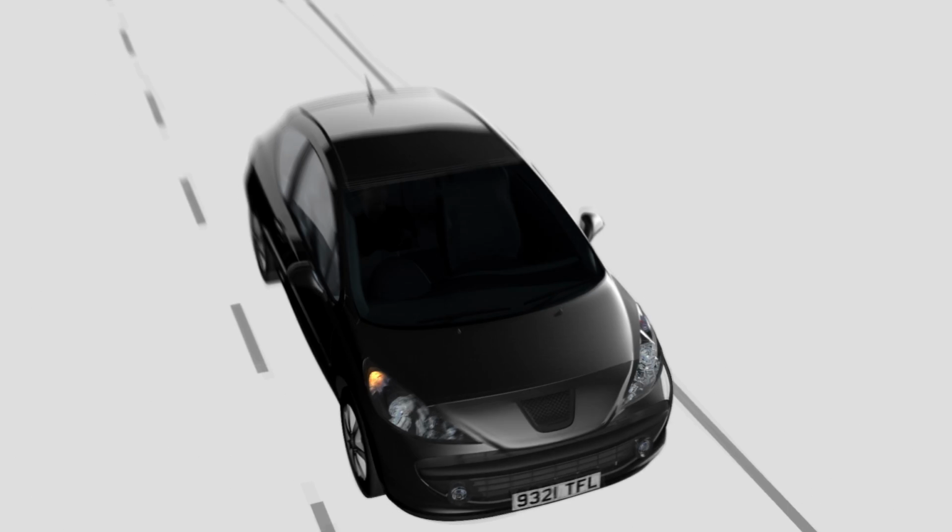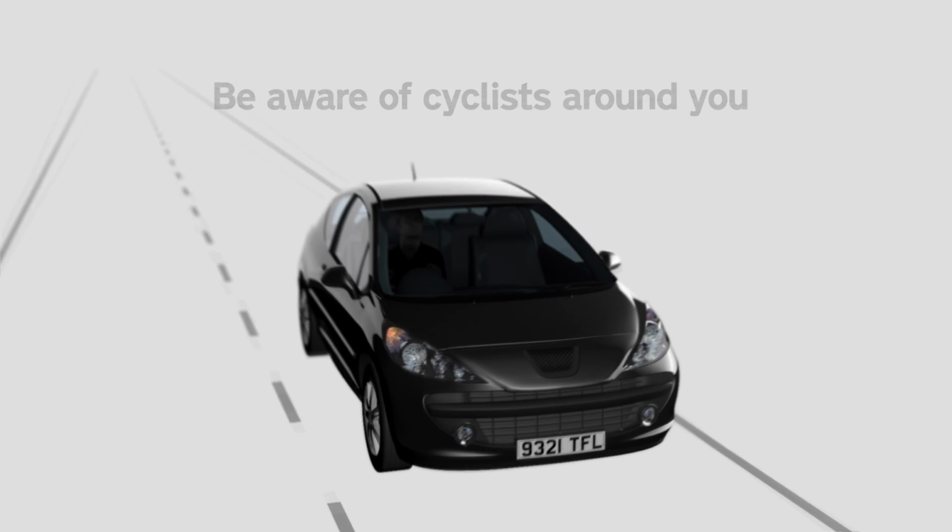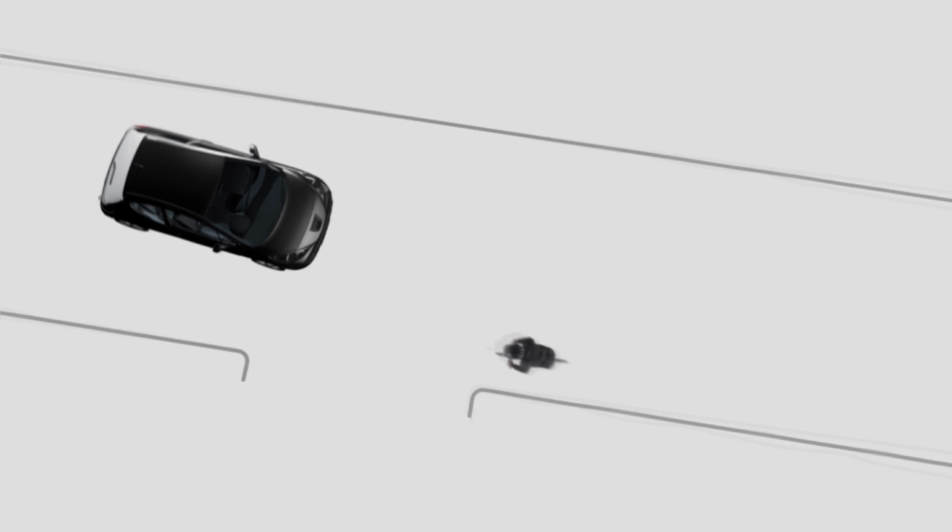Finally, as a driver when approaching a junction, make sure you always indicate early and keep an eye out for oncoming cyclists to ensure you don't cross into their path.